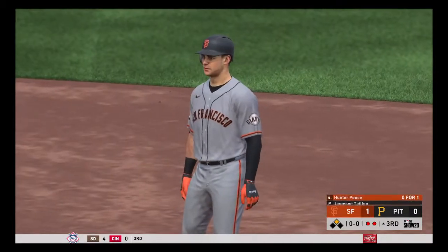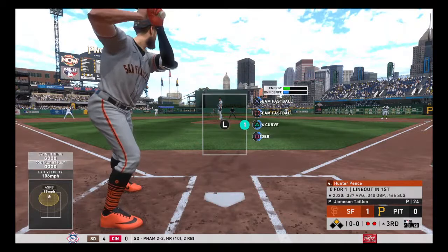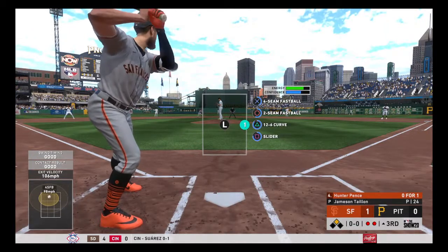Hey, after that hit right there, Dero, that extends his hitting streak to 6 games. Yeah, no doubt about it. 6 days in a row with knocks will help you sleep better at night, Dan.